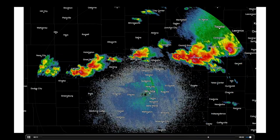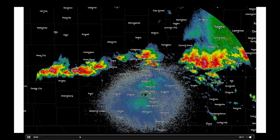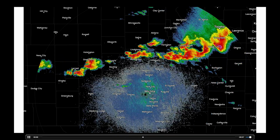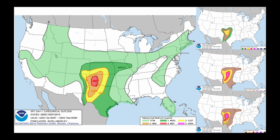I always get asked, what radar app do I love on my phone? RadarScope. All one word, RadarScope. It's the best investment on a weather app you'll make for radar, but it gives you incredibly highly detailed images like this.